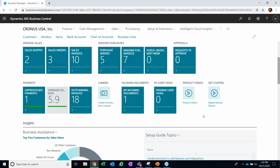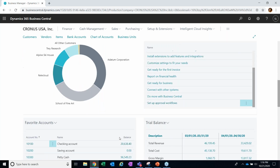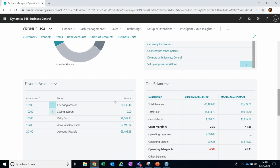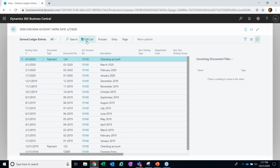Down here, you'll see I have some insights set up related to, again, the business manager role. I have some favorites. So I have the accounts that I like to keep an eye on. And again, they're all hyperlinked so that if I wanted to drill back to see what makes up that balance, I could then take it out to Excel, edit it, navigate to other areas in the software.